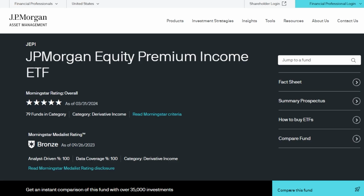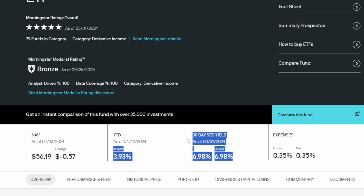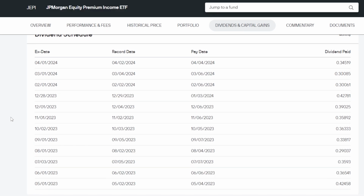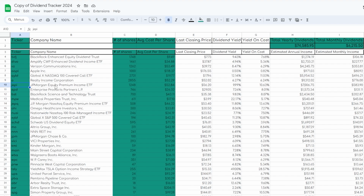Now, when it comes to dividend investing, the JPMorgan Equity Premium Income ETF is one of the most popular ETFs for more dividend income focused investors like myself. This is because this ETF doesn't only yield about 7% as of right now, but also has paid dividends on a monthly basis for several years now. On top of that, because of the covered call overlay, this ETF is very defensive when the market turns red. And for me personally, I am a huge fan of JEPI. I own over 1,200 shares and have been buying shares of JEPI for several years now.